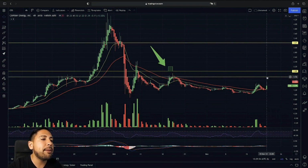looking to see if we can have that gap up here at $2 all the way up to $3.21. Again, getting our huge short attack here exactly at 3.21, looking to see if we can get that gap up from that previous short attack that we had here on CEI is exactly what I would be looking for here.